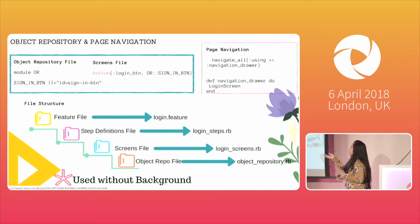If you want to add object repo and the page nav into your files, then the file structure would look something like this. You would still have your feature file, your step definitions, and screens file, but then you would also have an object repo file for all your elements and the page nav file with all your page navigation. And so this is used without background.